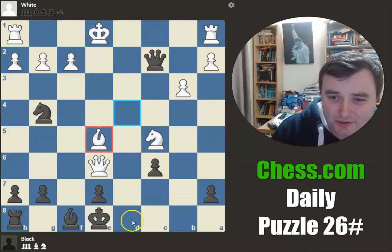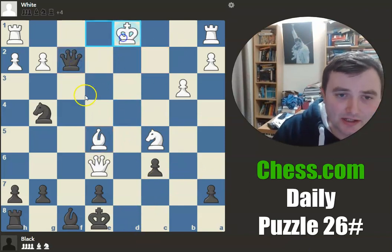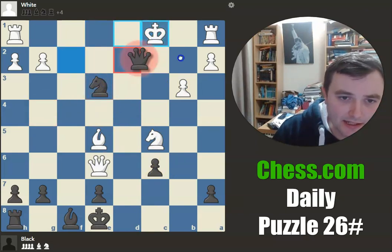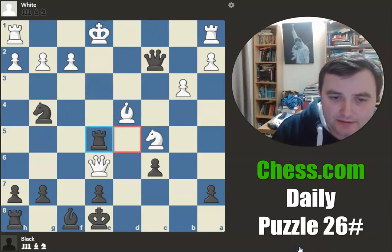If he now takes with the bishop, which is how the solution continues, then queen takes here check. King runs over, then this is a winning idea. I'm going to end up checkmating on c2. So that is a winning idea.